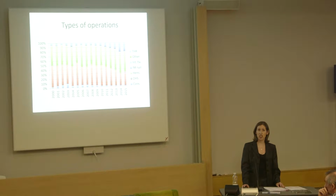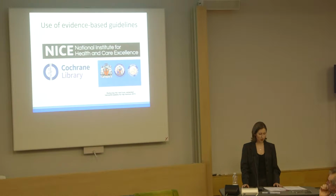Our most common operations are hemiarthroplasty, shown in green, and DHS in red, but there's been quite a rise in total hip replacement and IM nails, as shown in purple and blue at the top. So the operations we're doing aren't getting any simpler. But we have tried to progressively improve evidence-based guidance and our compliance with that, such as use of the NICE guidelines.